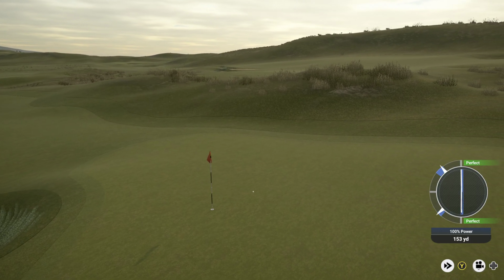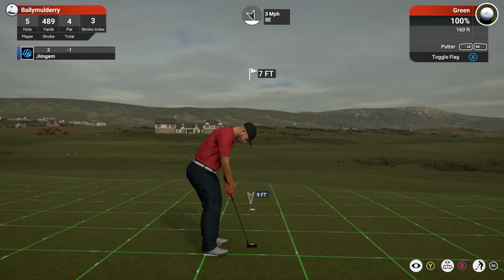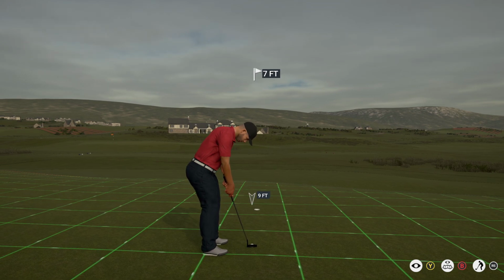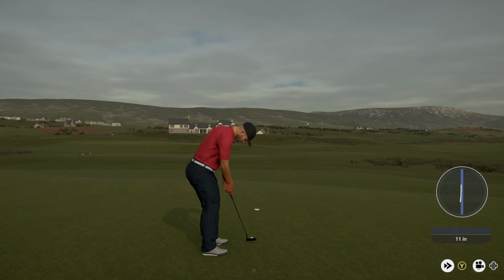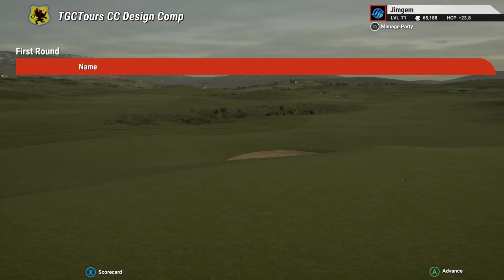I just need to try and sort this putting out. I just need to concentrate a little bit more on my putting. Putting used to be one of my strongest parts of my game as well. Okay, a little bit of concentration. Come on. 7 feet. That's a bit better. It was only a 7-foot putt though, but we got it.